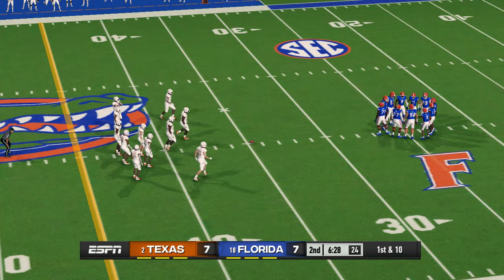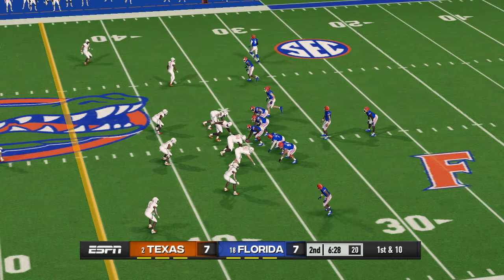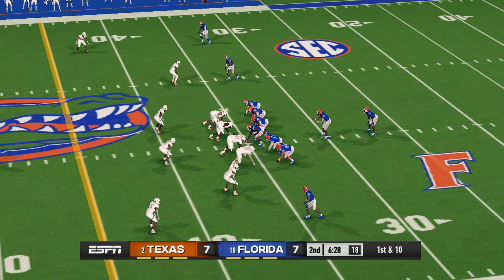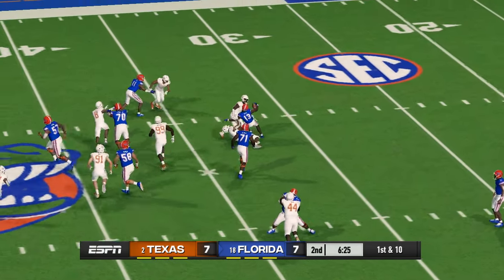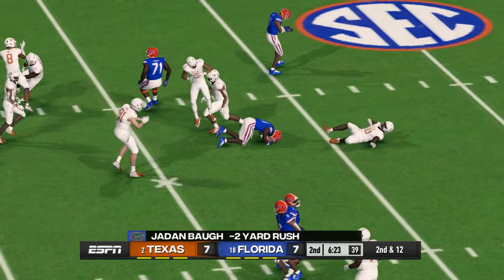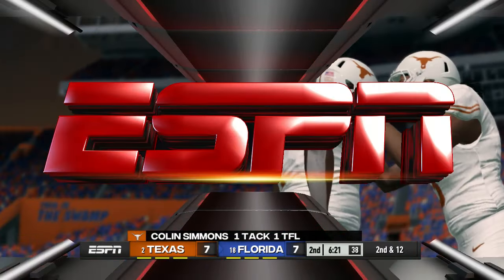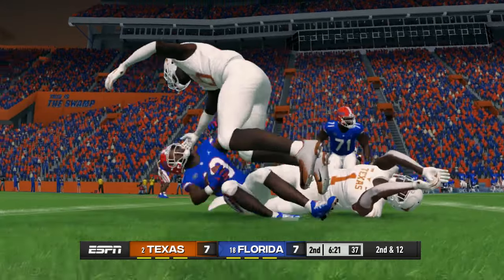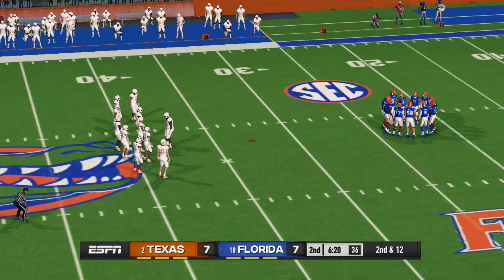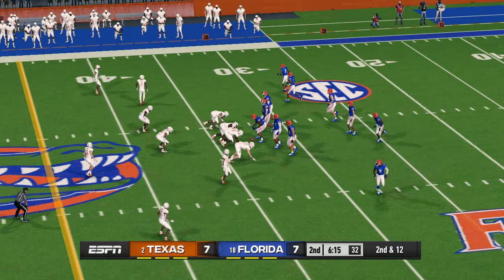This is the point in the game where you don't want to make any mistakes that give the other guys a reason to feel more confident going into halftime. They bring him down in the backfield. The defense was able to get really good penetration and drop him short of the line of scrimmage. Bring up 2nd and 12. So it's 2nd and 12. Ball on the 33.